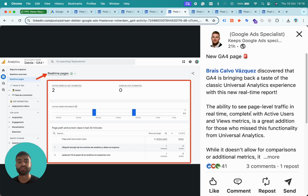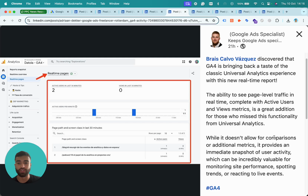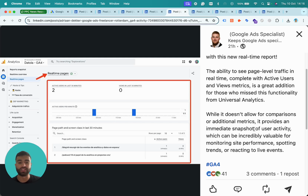So you can access something that was usually available on UA, and this sort of experience comes through with this new real-time report, and you can see the page level traffic in real time with active users and viewer metrics as well, which is really cool. So really exciting to see that. It's good to see that they're listening to the feedback and making these consistent changes day in, day out. Generally, like I said, it's something we missed with GA4.